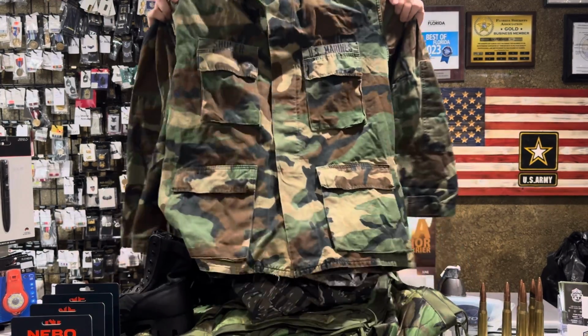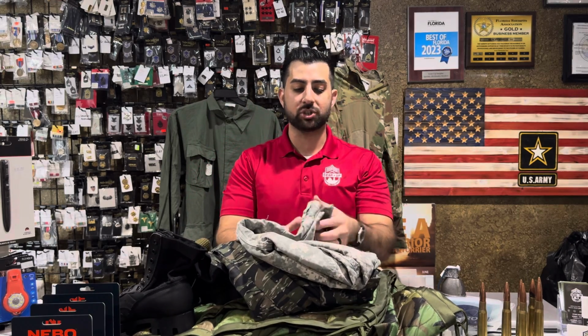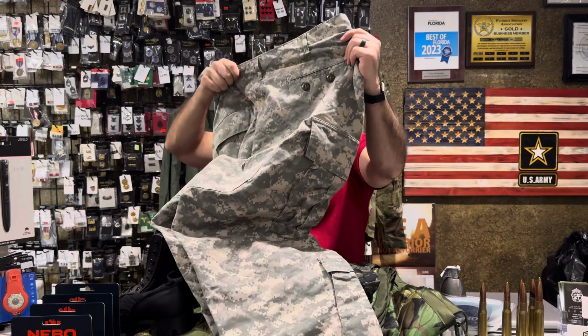Oh, just dropped some bullets there. The used military BDU tops, we sell them for $20 a pop, $15 a pop if they're damaged. So they're pretty cheap. You can get some secondhand ones inexpensively. Great little staple item. From a pant standpoint, the BDU pants are obviously great to have as well.